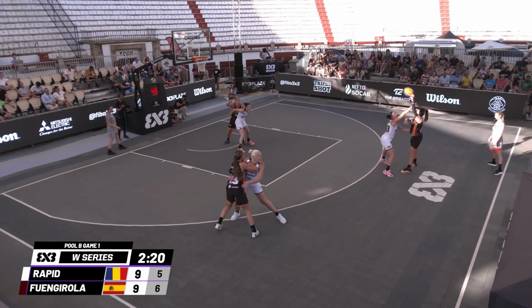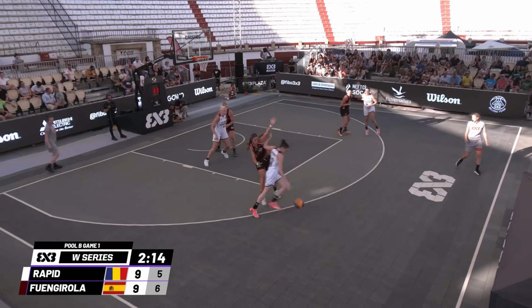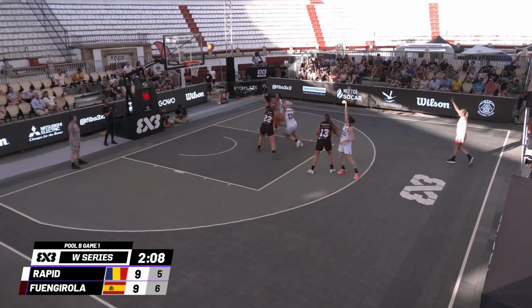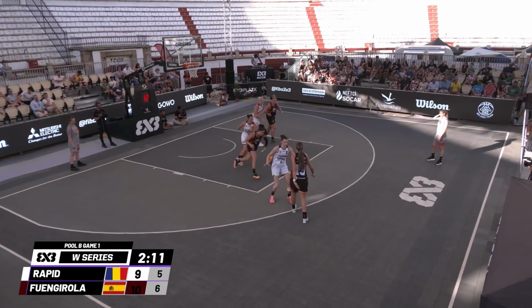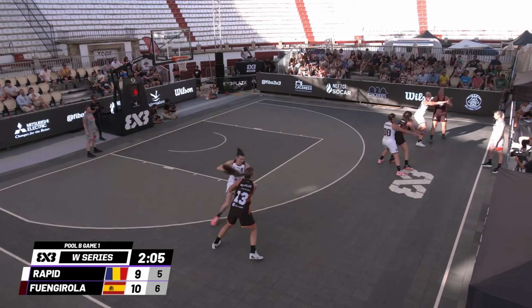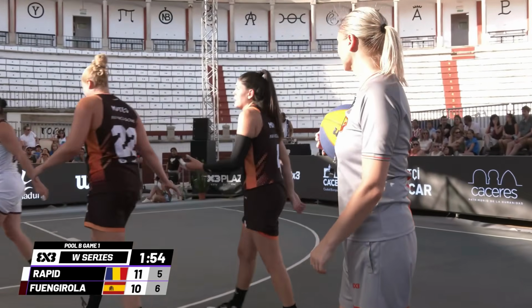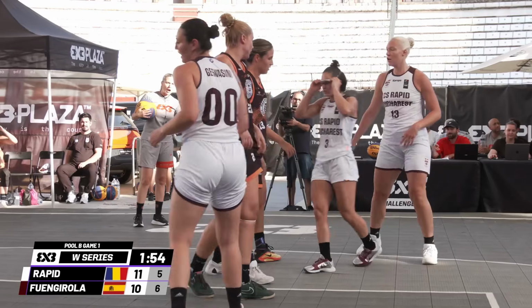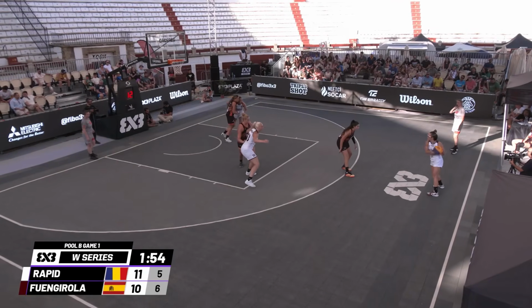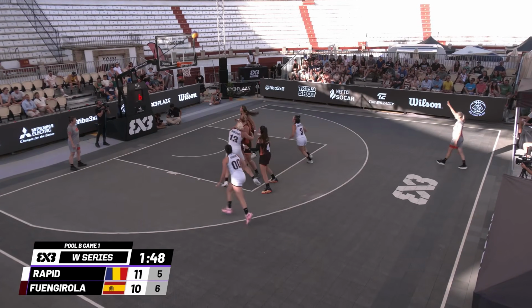Moreno. Trying to get some handoffs going. Petronite, she has a tough defensive assignment and trying to lock down Garcia. But she is the woman for the job. Petronite now, license to shoot is hers. Brings Rapid back up by 1 point. 1:54 on the game clock. Petronite, a very timely field goal for her. She has not been able to score. That was her first field goal of the game.